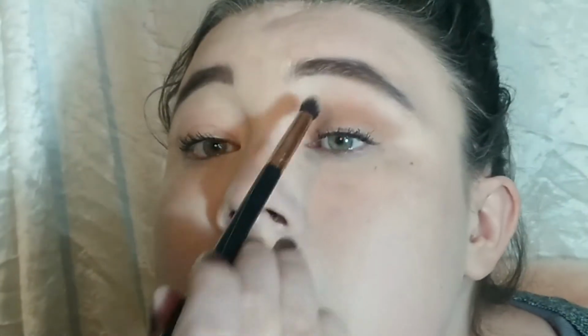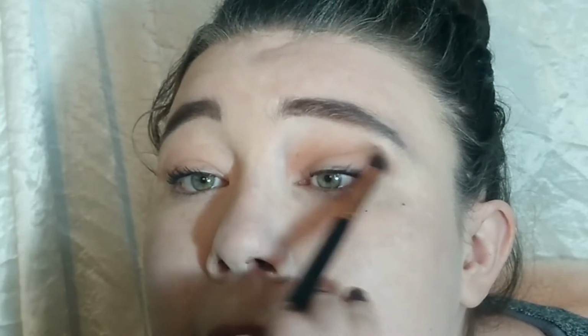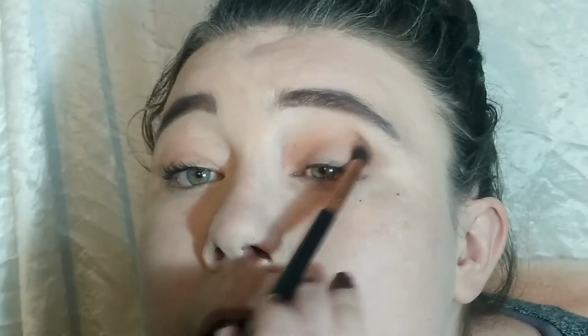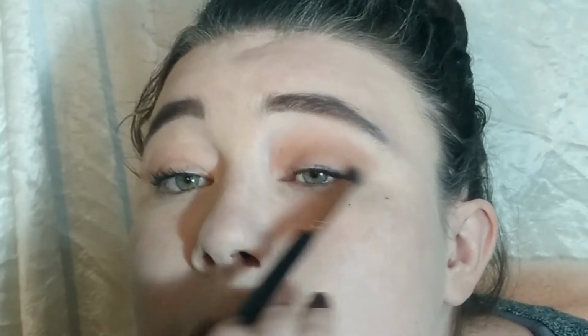I love how it builds up because sometimes you don't want an uber pigmented eyeshadow straight off the bat, and they blend out quite nicely. Yes, BYS. I'll also be doing a first impressions on... just clean it up. That looks really nice for a matte.